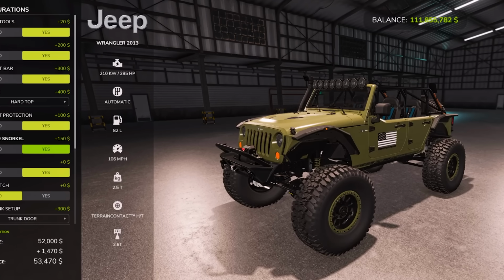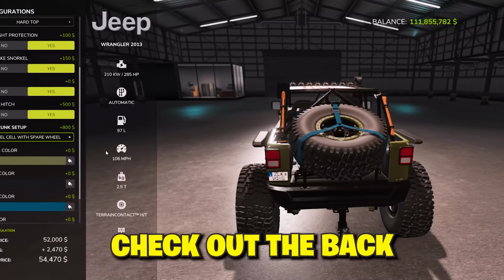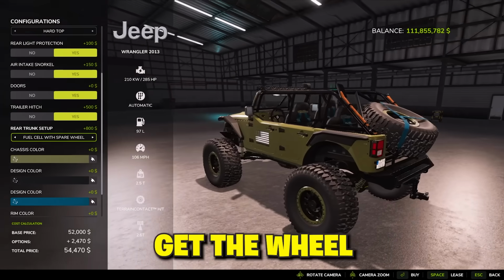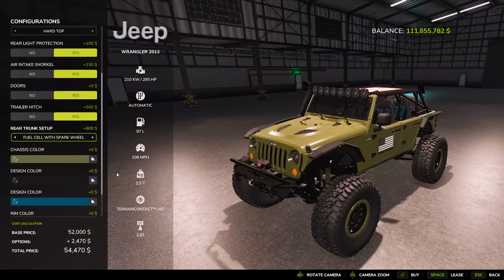And then air intake, good. Doors, yes. Trailer hitch, yes. And then check out the back here. We can switch it out. We can add a fuel cell, or we can do nothing. And you get the back wheel, and then you got the wheel mounted with the fuel cell. I think we're gonna do the combo. That looks sweet in case we ever need fuel.